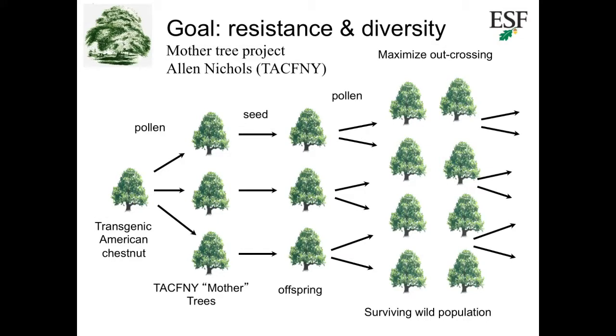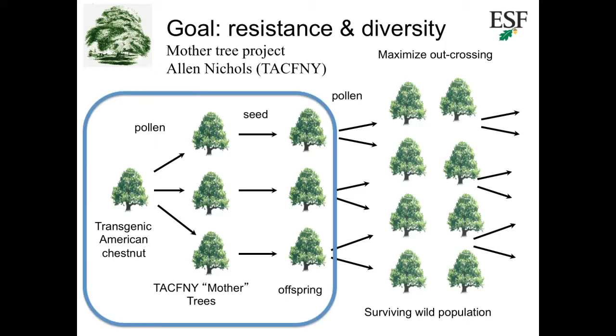Okay, so now we have some blight-resistant trees. What do we do next? Well, these trees, remember, they're all coming from a single cell, right? So they're all going to be clonal. They're not going to have very much genetic diversity. So one of the things we want to do is outcross our transgenic trees to wild-type trees to try to recapture the genetic diversity that's surviving out there. And we've already shown we can do this through one generation.